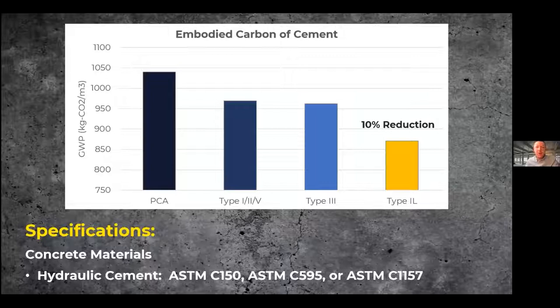Just list all three types of hydraulic cement in your specification, so your ASTM C150, C595, and C1157. Both of these materials, the C595 and C1157, have been in national standards such as ACI 318 and 301 for many, many years, in fact, decades. So this is not a new addition.